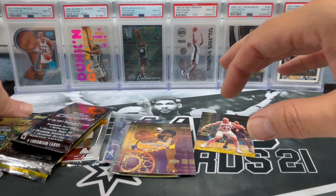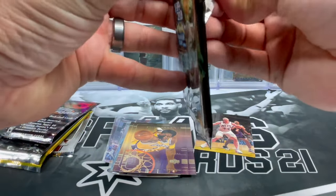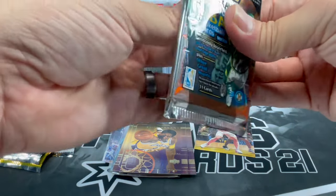Let's move back to this Topps pack. Let's see if Topps can redeem itself after that first so-so pack with Keith Van Horn.